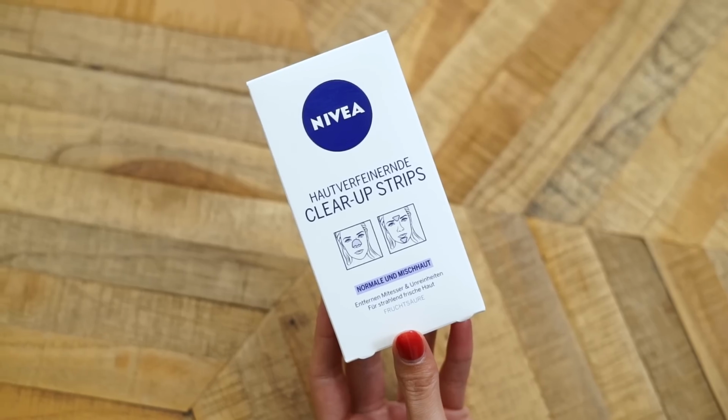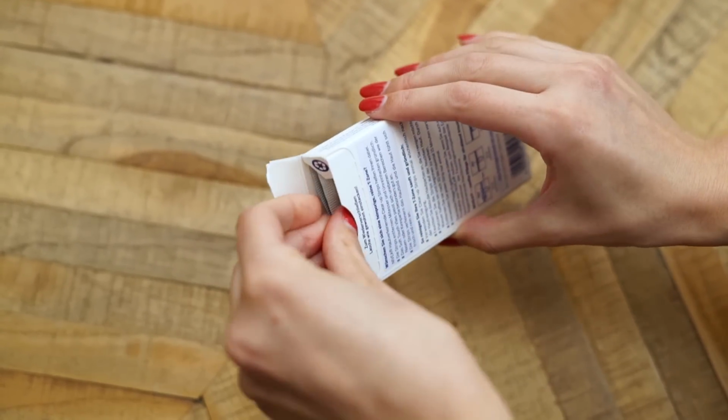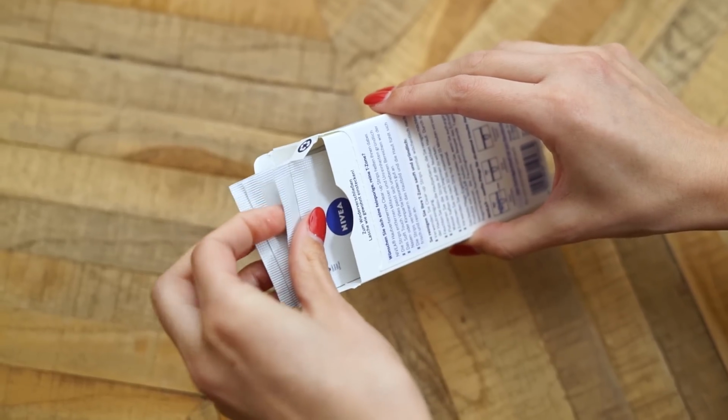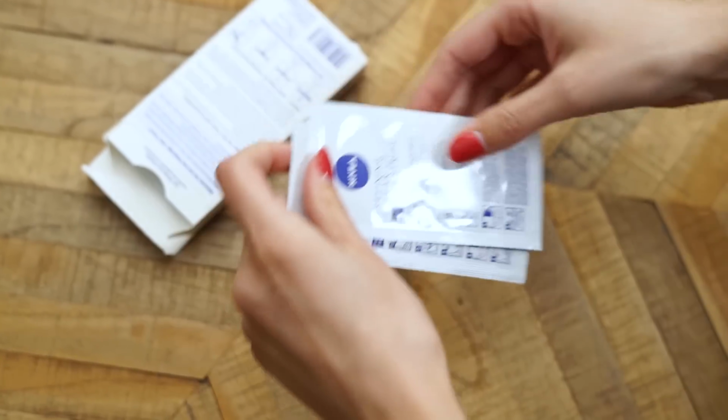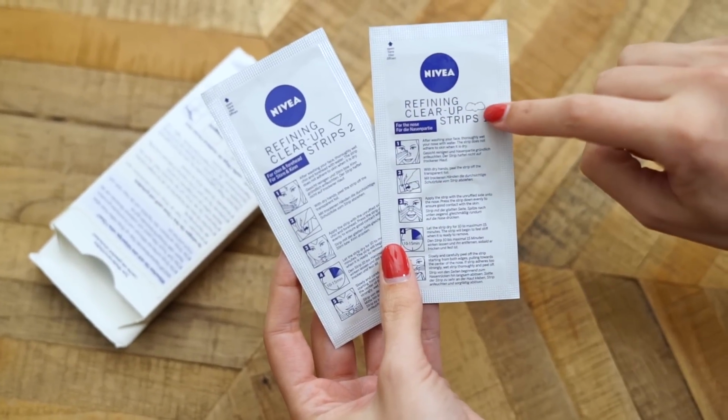Sometimes I do use clear up strips for the nose, the forehead and the chin, so basically the T-zone. I've tried many different brands. This is the best one in my opinion. Other brands are not even half as efficient in cleaning the pores, seriously. But after that, like after any peeling or scrubbing product or mask, your skin really needs extra moisture to get its balance back because such products are quite aggressive for the skin surface.